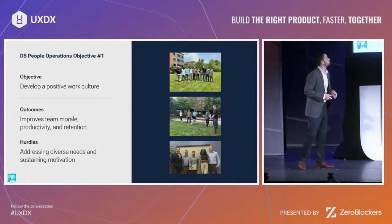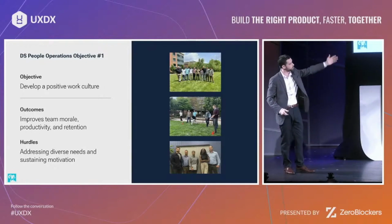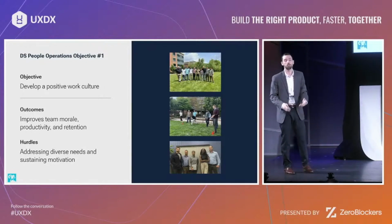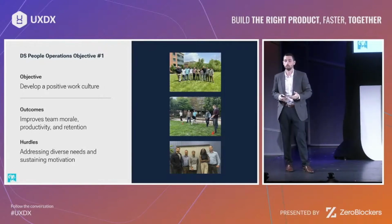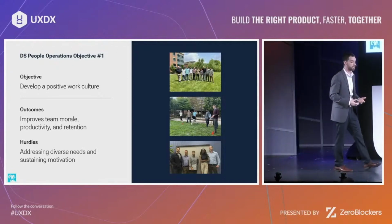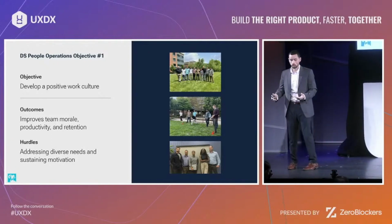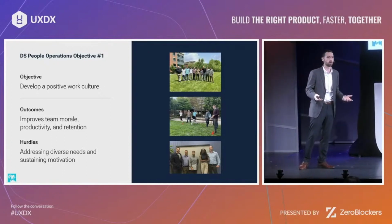The first objective is to develop a positive work culture. And you can see our teams here. We've got our web team up top, our authoring team down below, and it's one of the best organizational cultures I've been a part of. People feel that they can have transparency with one another, that they can ask questions, that no one's good enough to push back on a question that someone might have for them.